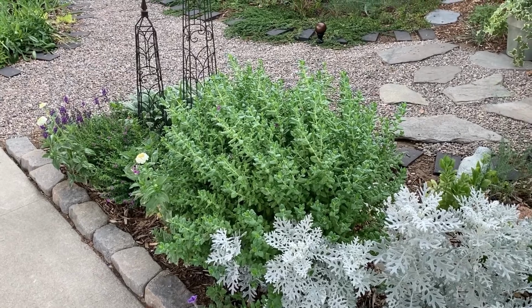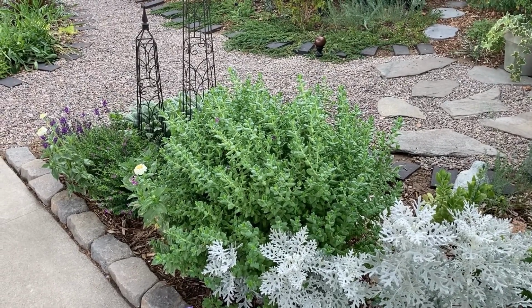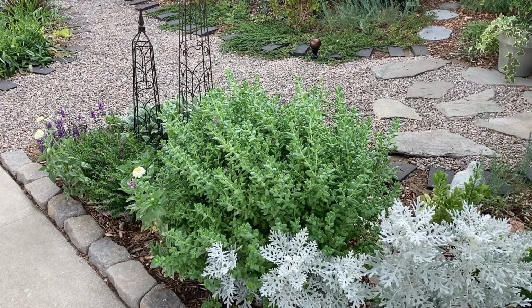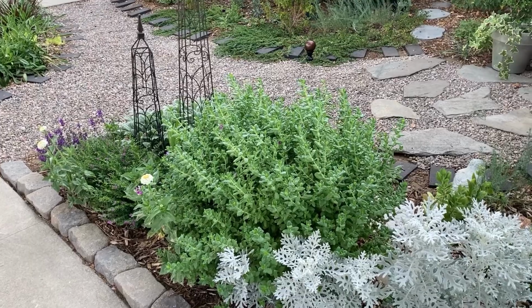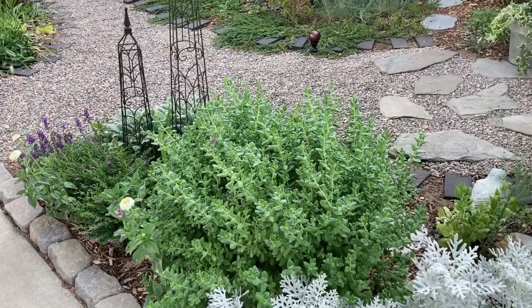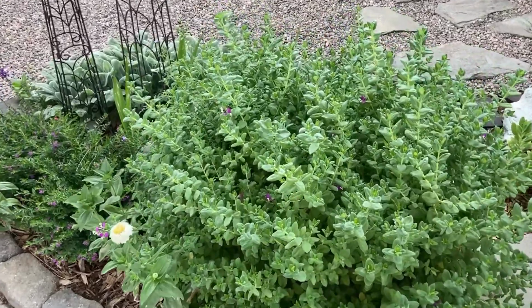And I don't really want to have to plant a lot in this bed. I would like it to be a perennial bed with things that are very low maintenance. So it's great in that aspect, but I also don't want it to become a thug. And so I am going to take it back just a little bit. But it was beautiful when it had blooms on it.